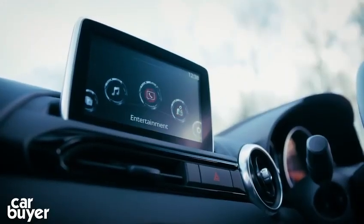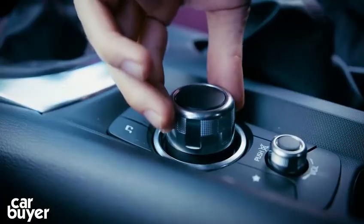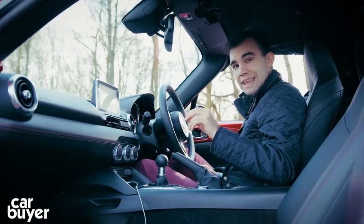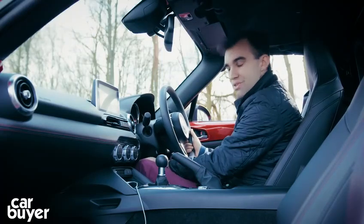Now all cars come with Mazda's infotainment system. It's much like the type you'd find on a BMW with its iDrive system. It's very easy to use. But taller drivers will struggle in here thanks to the low roofline and the fact the steering wheel only adjusts for rake and not reach.